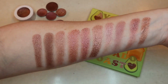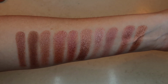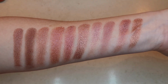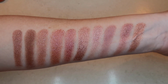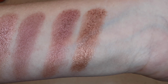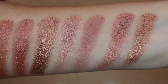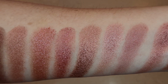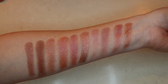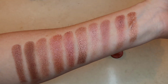That's Expensive from BH Cosmetics Avocado Toast Palette. And there is all the rose gold swatches side by side from my eyeshadow collection. Definitely one of my favorite neutral colors to wear. So now I'm going to have to decide which color to choose to do in today's look for you guys, and we'll get on to that portion of the video.